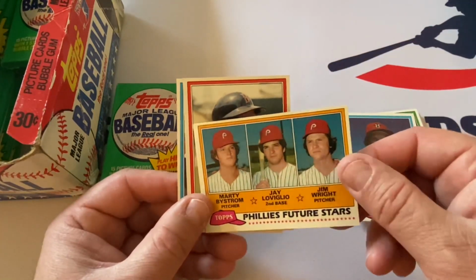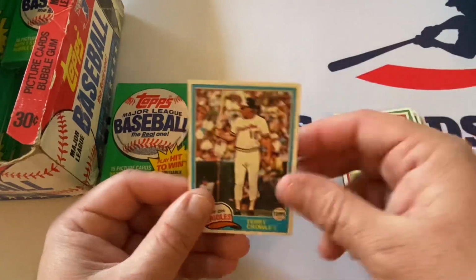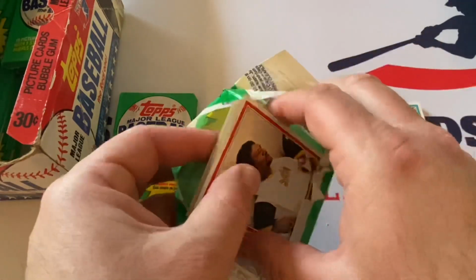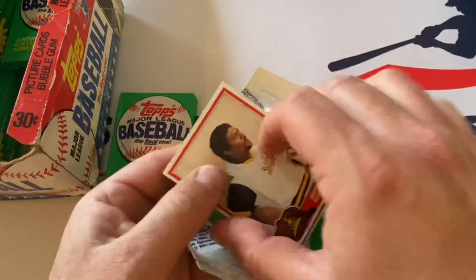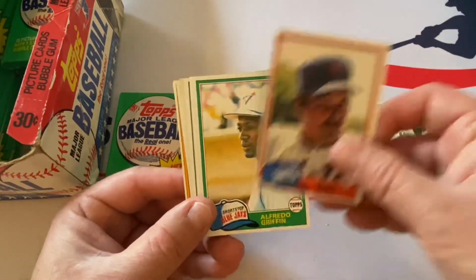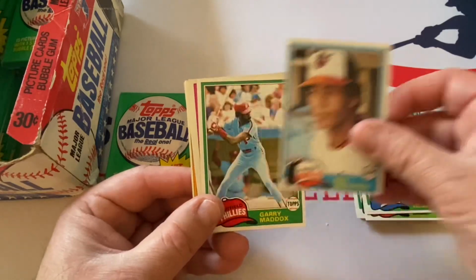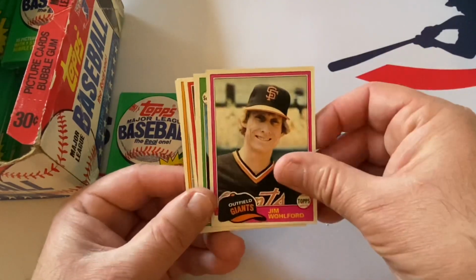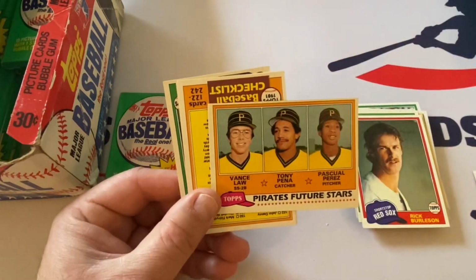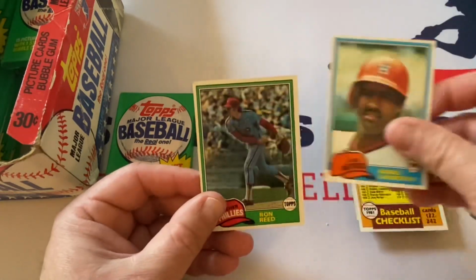Got Phillies future stars, Marty Bystrom, Jay Loviglio, and Jim Wright. Gary Allenson and Terry Crowley. Jerry Mumphrey, Jim Spencer, Craig Swan, Alfredo Griffin, Tom Hume, Elias Sosa, Ken Singleton, Gary Maddox, game piece, Jim Wohlford, Rusty Staub, Le Grand Orange, Rick Burleson, Pirates future stars, Tony Pena right there. It's the big one. Pascual Perez and Vance Law. Checklists. Rafael Landestoy and Ron Reed is the gum card.